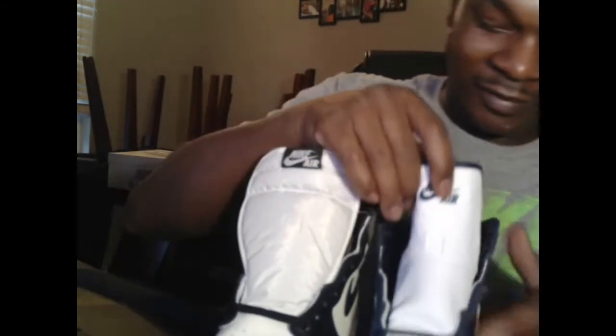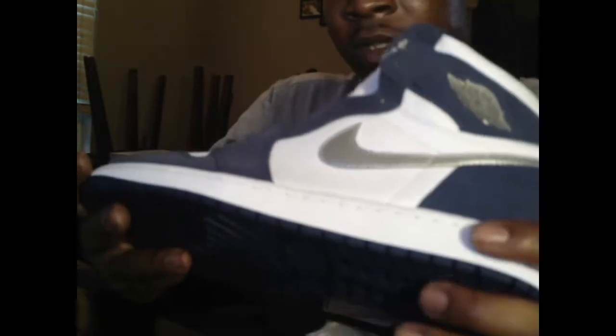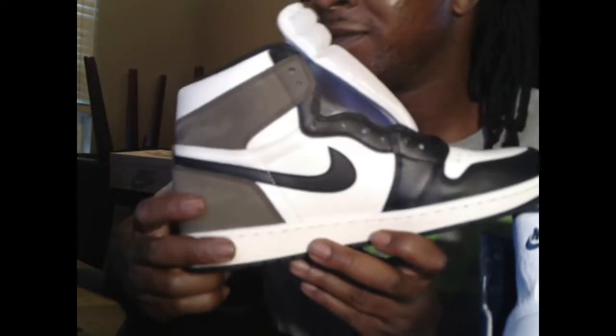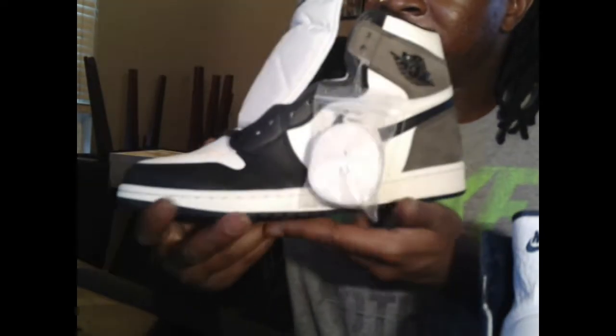But man, the tumble, just because of the detail and what they put into this shoe, I gotta give it to them. With the Mochas, they didn't put nothing on the inside, nothing, it's nothing fancy. Both come with white laces. But this is cold, this is clean. This is a clean shoe. That's why I can see why it's the fuss over this shoe. I can see why.